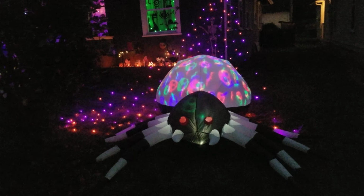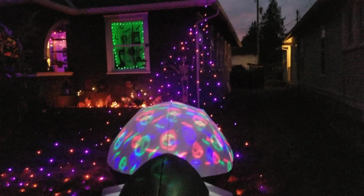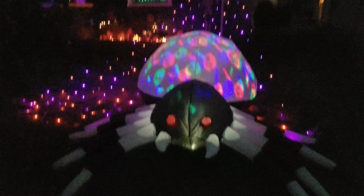And this is the spider I got a couple years ago. But yeah, I love the spider web. It adds a lot. This is the very dark apple tree, so not much to see here. I might put something in there. I don't know. I don't wanna spend any more money this year.